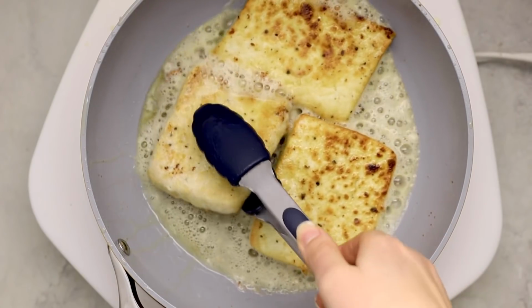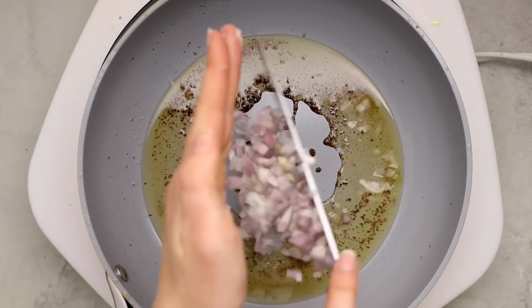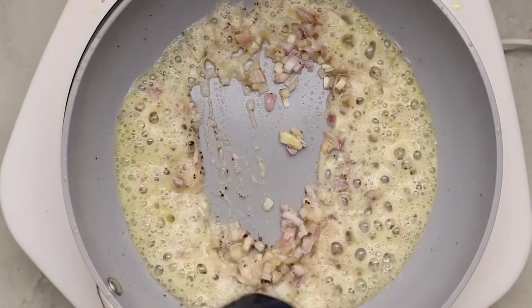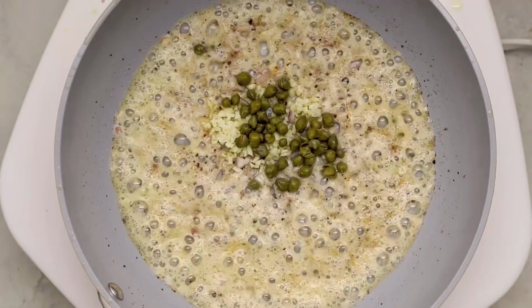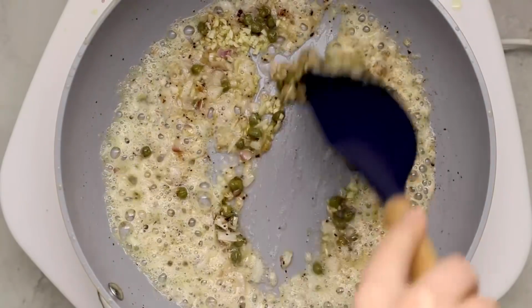And then again, we're going to use the leftover fat that's left in the pan to make our sauce. So start by adding some finely chopped shallots for the base of our sauce, and then we're going to go ahead and add in some garlic. And I actually like to add in the capers early. They're typically added later, but I like to pan fry them because it infuses the oil with more flavor, and fried capers just taste so amazing.